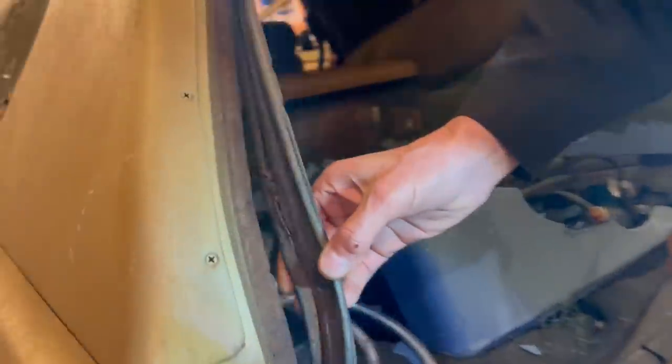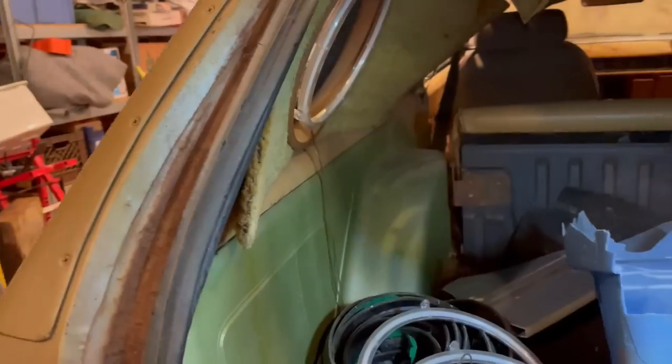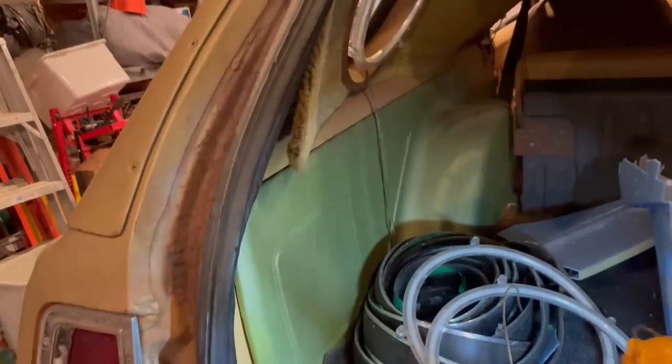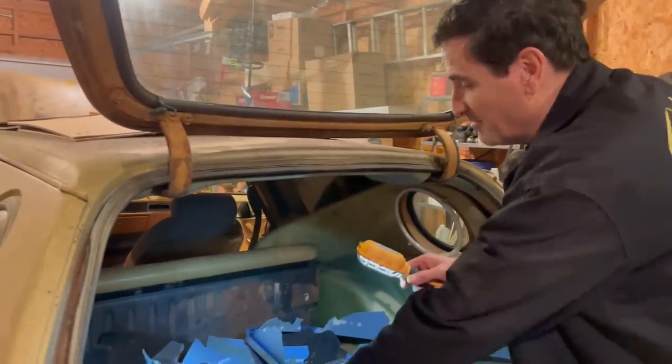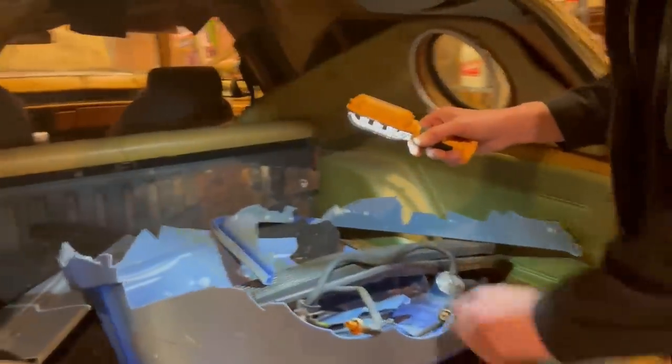It's very, very original. I mean, look at this. This is clearly the original weather stripping. The interior's got both green and like a yellow in it. I don't know if that's original or not. This gives you an idea how long this has been sitting. If you guys have seen our Chevelle video from Illinois, we ran into the same thing with one of these blue containers just being completely deteriorated.